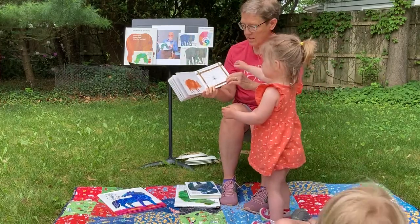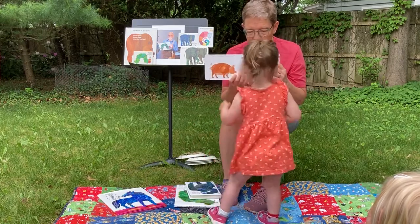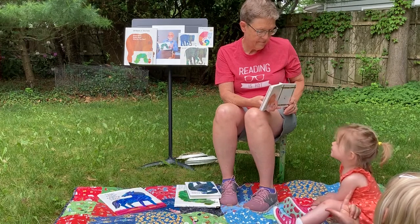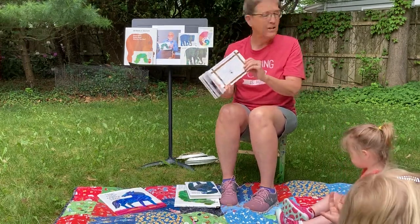Does anybody see a... Can you see down for one second? Can you see the fly? Yes. Still? Can you see it? Yeah. The fly is still in there. Okay. I hear a bird over there.